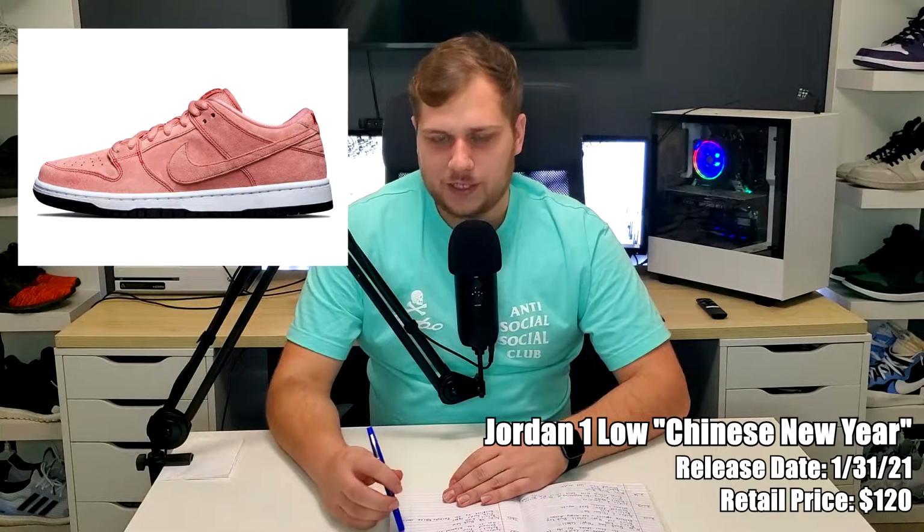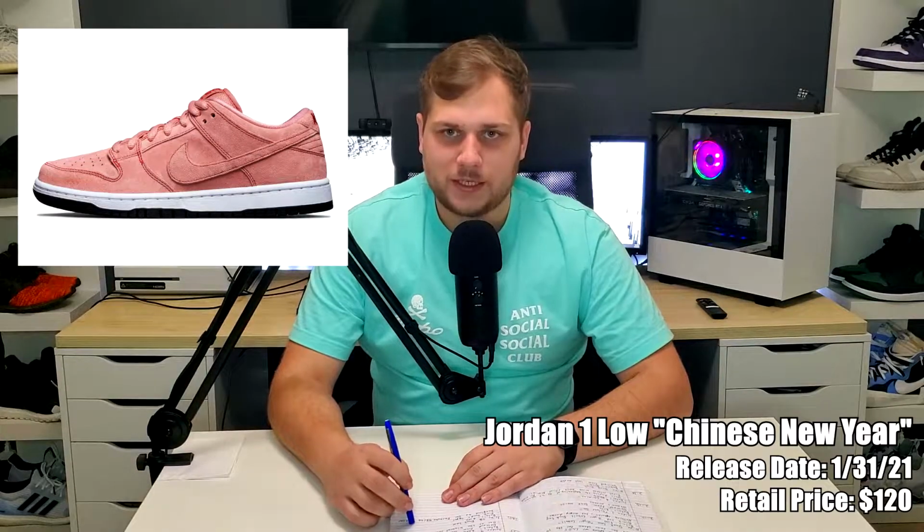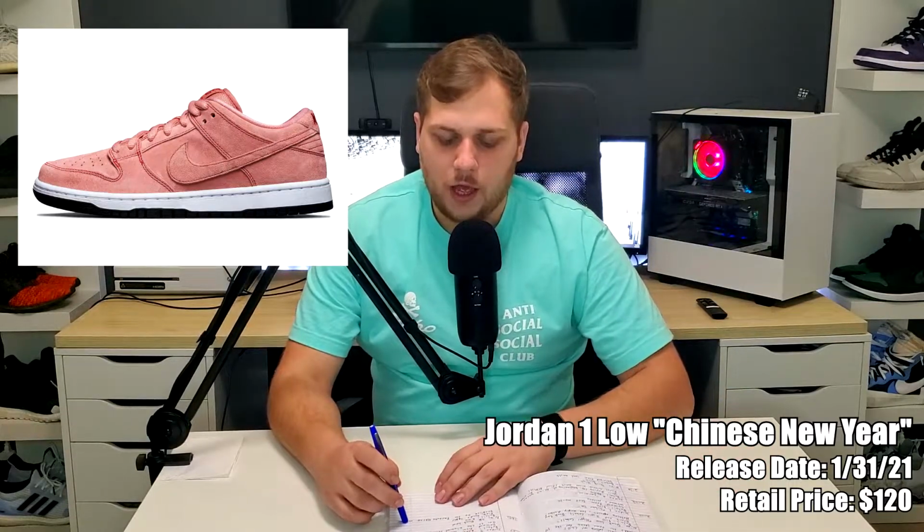I know it's the same color as the race car, but I think it's going to be pretty limited because I think it's coming out at skate shops, at least first. I don't know if it's coming out later, but it's going to be pretty limited, and it's a Nike SB Dunk Low, which does better than the normal Dunk Lows. So it's definitely going to sell out, and it's probably one of the better sneakers of the month if it does come out. All right, so that was everything for February.